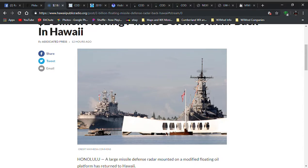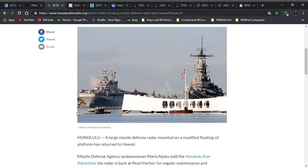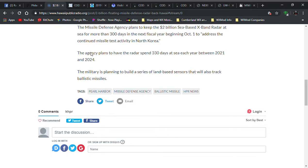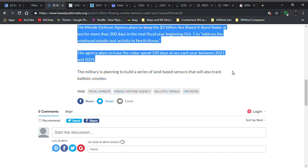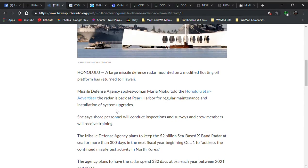What else was I looking up? I was looking up X-band radars, and they moved the large one on a floating platform back to Hawaii. It'll be at sea for 330 days each year between 2021 and 2024. Also, the military is planning to build a series of land-based sensors that will also track missiles. So, more radars. X-band, space fence, missile defense, space fence, so on and so forth.